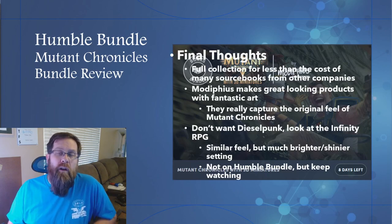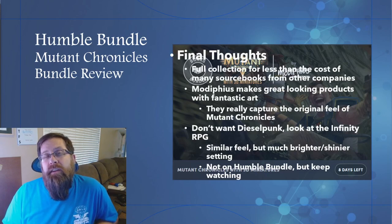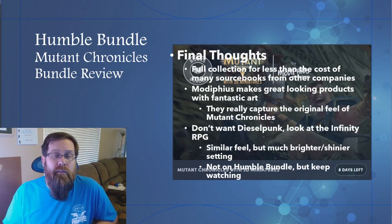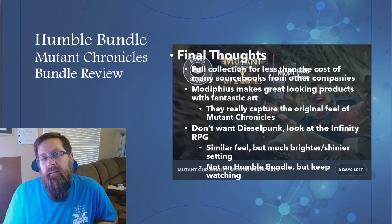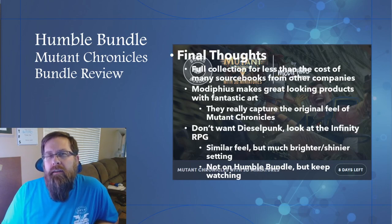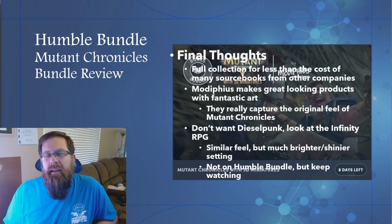One other thing I would mention, if you don't want a diesel punk setting from Modiphius, also check out the Infinity role-playing game. The reason that I'm mentioning that is because I think both of them have a very similar feel. They are both pretty much all humans versus one alien faction. Technically, Infinity has two, but the second one is sometimes an ally, sometimes an adversary, so it's kind of mixed there. But short answer, it's very, very similar.